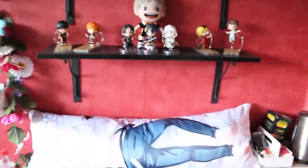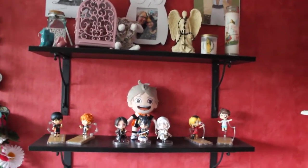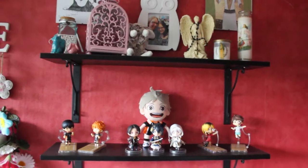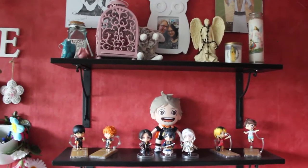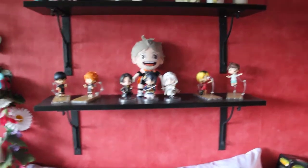Above my chair I also have these 2 shelves. The top shelf is currently holding some random trinkets and gifts that I got, and my bottom shelf is for my Nendoroids. Gotta love Nendoroids!